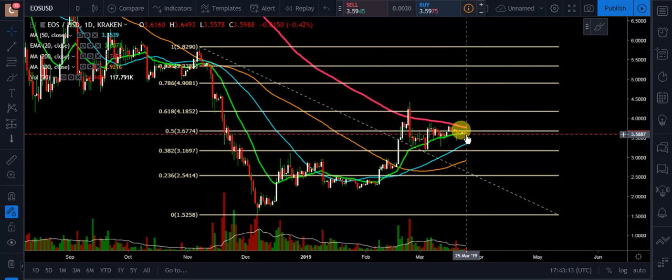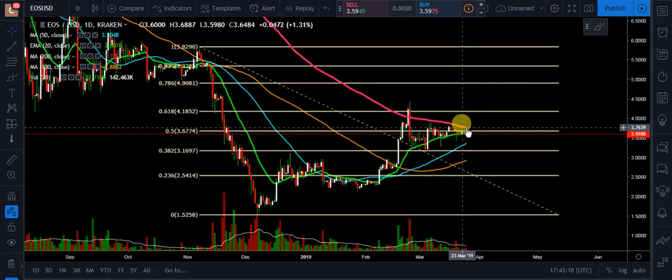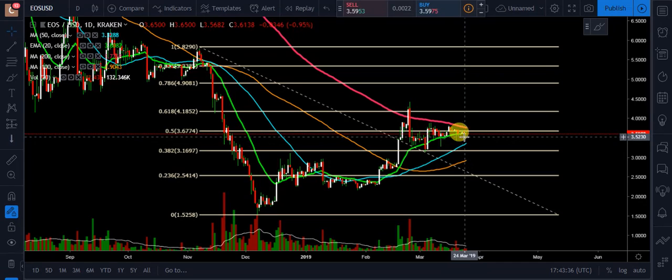So EOS is going to have to make a decision if it's going to break up and start closing up above this 200-day moving average, or if we're going to break down and see if we find any support on this 50-day moving average, which is around that $3.38. So it's just being very patient now and waiting for this break, guys. We're basically in almost a symmetrical triangle type deal here, where we've been having these lower highs and higher lows that have been coming into this point.